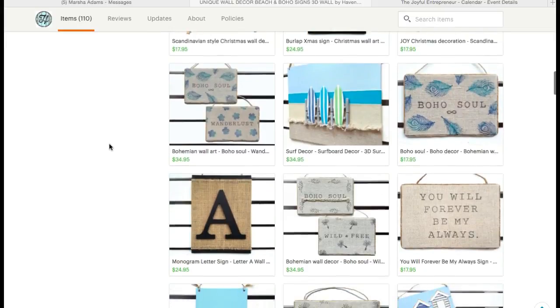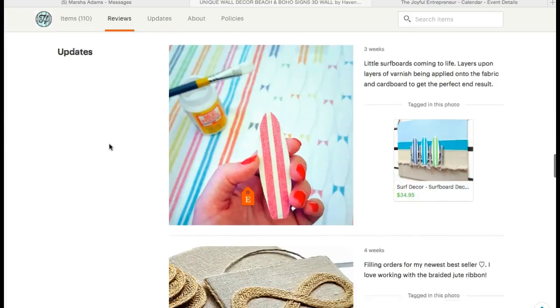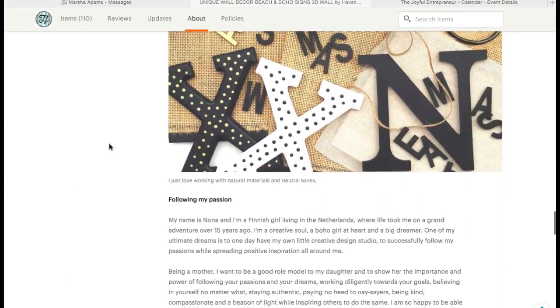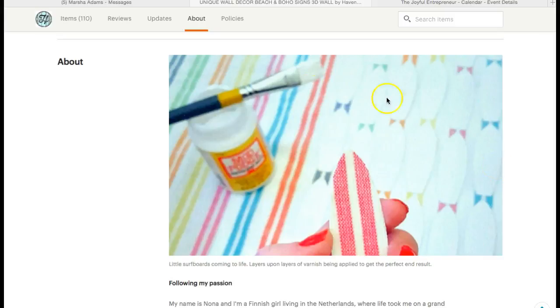We're gonna scroll past the main part of your shop. Let's go to your About section. Great photos, by the way. Okay, so this is a fantastic photo for your About section.